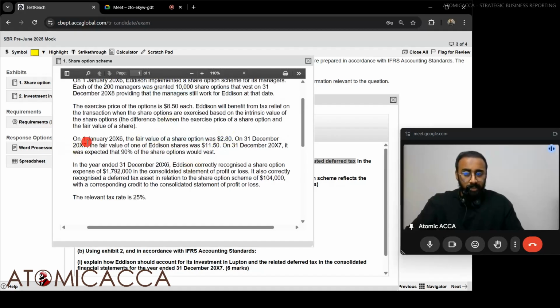On 31st December X7, that is the current year end, fair value of one of the Edison share was 11.50. So this is the market value. On 31st December X7, it was expected that 90% of the share options would vest. This is the number of people who are going to stay until the end of the third year, and you're expecting this on 31st December X7. So it's like 2 years are done. At the end of 2 years, you're expecting that 90% of people would take it up in the next year.